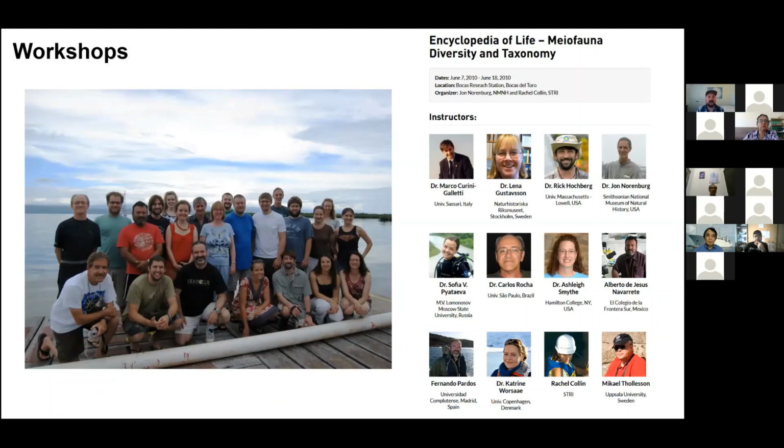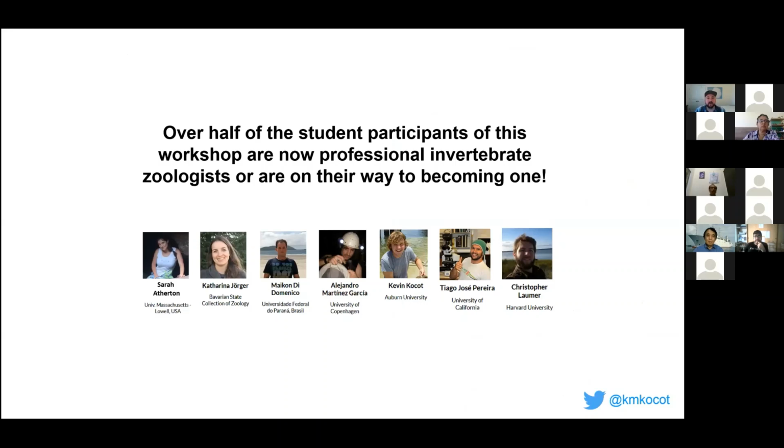And I learned a ton. I got to see so many things I've never seen before, but more importantly, I got to network and learn directly from experts and meet a lot of colleagues. And I think a real testament to the success of these training workshops is the fact that over half the participants of this workshop are now professional invertebrate zoologists or on their way to becoming one. We can debate about causation and correlation here, but all of these people are people I'm still in touch with. They're actively doing research in this area, and I think these are really valuable training opportunities.